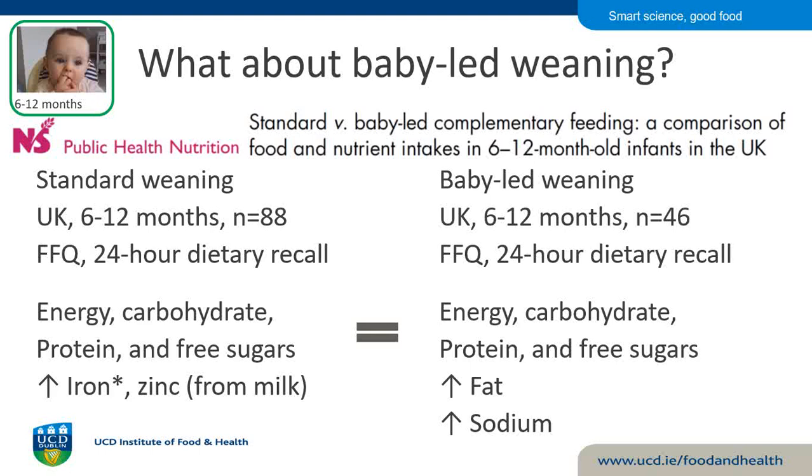And to be honest, there isn't a whole lot of research done comparing the traditional approach to weaning to baby-led weaning. There's a couple of studies that have come out just in the last couple of years, really. And this is just one example. It's a study that was published only very recently in 2019. And it was a study done in the UK.